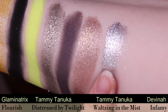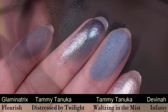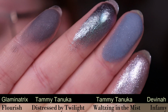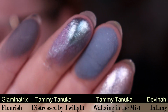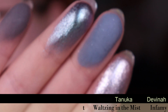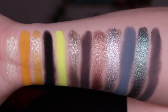Just look how shiny this one from Glaminatrix is. It's so intense. I just had to show you how my fingers are looking after doing the actual swatches, because these shimmers are just so incredible. Just look at those shiny shadows and shifts. So those are the colors of my gray and yellow Pantone palette swatched out.